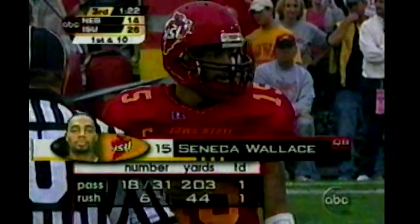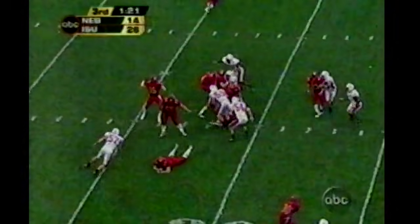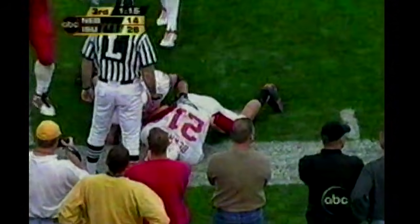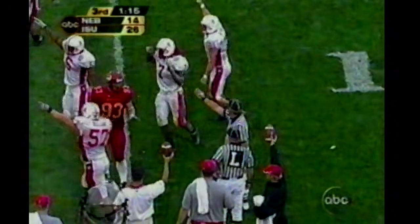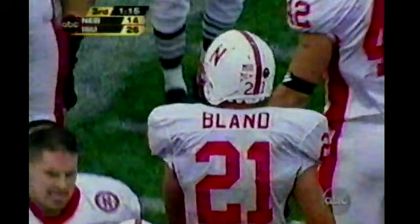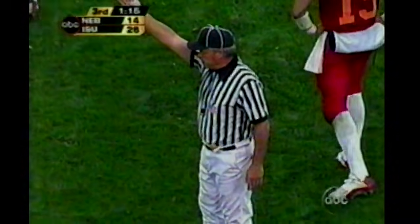3 wide for Iowa State, leading at 26-14. Michael Wagner in at running back. Short drop, slant, got his man Young, drops it. Fumble. He never waved that it was incomplete. There it is on the turnover. Normally you expect that play to be an incomplete pass, but the linesman had a great view of it as Philip Bland jumps on the loose ball. That's it. Fumble recovery.